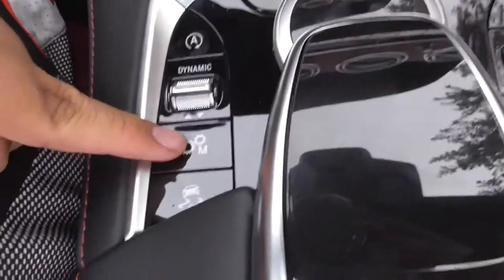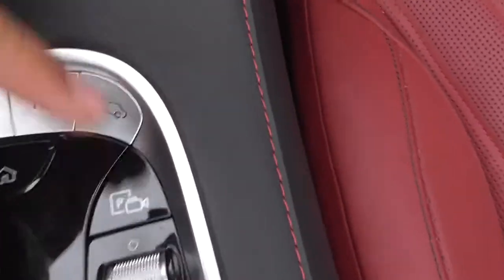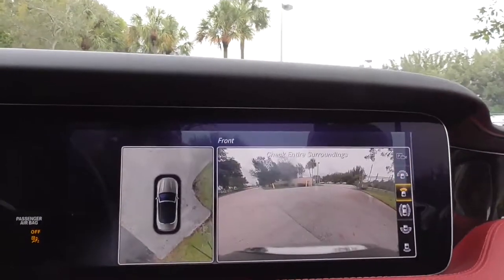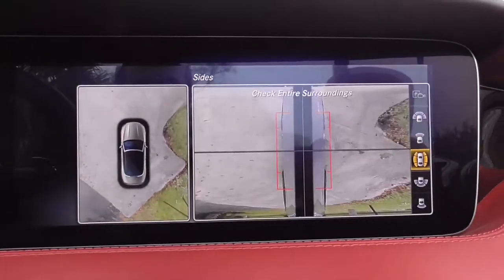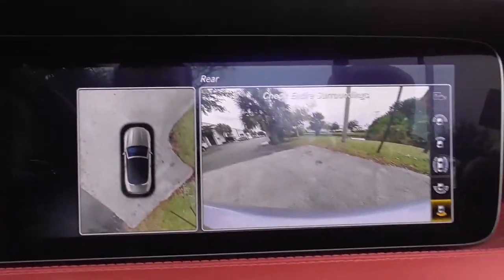Then you have your manual mode, traction control, exhaust valves, two mode air suspension, volume control, surround view camera system, which you have your 180 degree view here, your front with your top down view, 360 view, the rear view, and then the top down with the rear view.